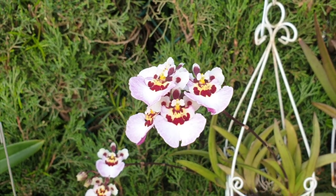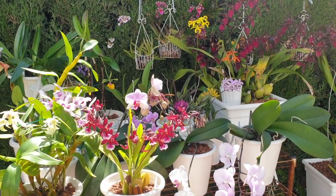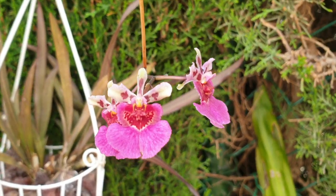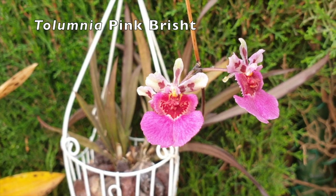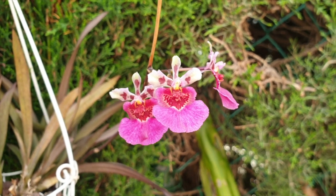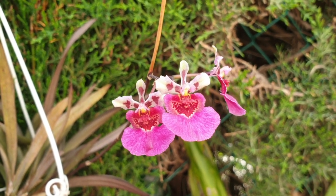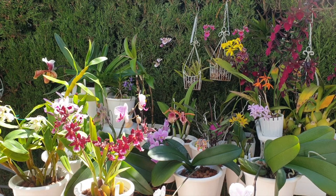But I don't want to miss out on the one that is tucked way over to the right, almost obstructed from view by the Colmanara Masai Red. That is my Pink Bright. Not to be confused with the Pink Beige, because the Pink Beige is a little bit dirtier around the petals and the bloom is much bigger. So Pink Bright is a little bit smaller in bloom and the petals stay nice and clean and white even as the bloom ages. So let's go back down to the staging area because there's so much more to see.